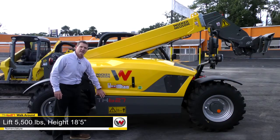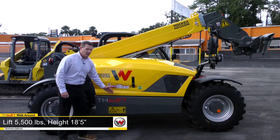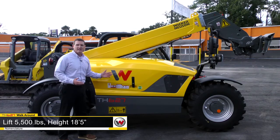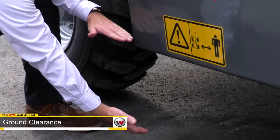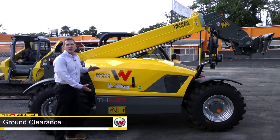The TH does stand for telehandler, but the 627 is a metric measurement. When you convert that to imperial, this machine will lift 5,500 pounds to 18 feet 5 inches in the air, which is standard in this size machine in the industry. Just below the nomenclature, you can see the ground clearance, another very important feature on this machine. If you're going to run this machine in a job site application, you need it to be a hardy machine with good ground clearance, and you can see that we have industry leading.